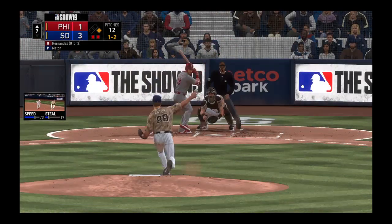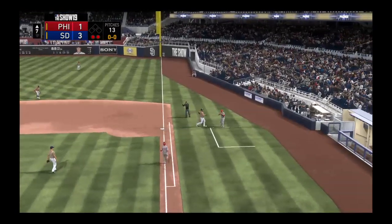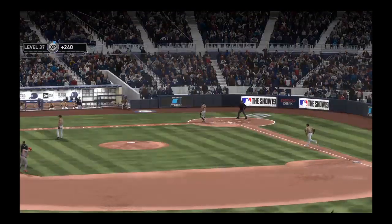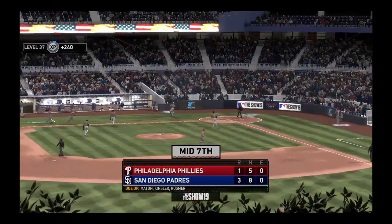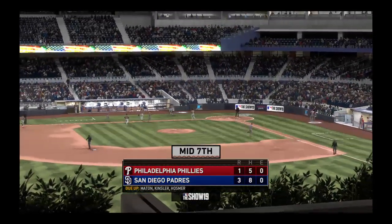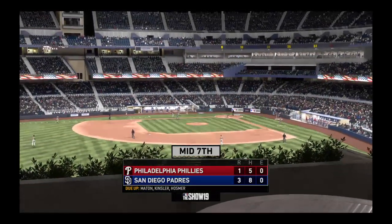The 1-2. Bounce to first. And he'll step on the bag himself, and the inning is over. So no runs here on a base hit, no errors, and 1 man left aboard. 7th inning stretch time here at the ballpark. It's the Padres 3 and the Phillies 1.